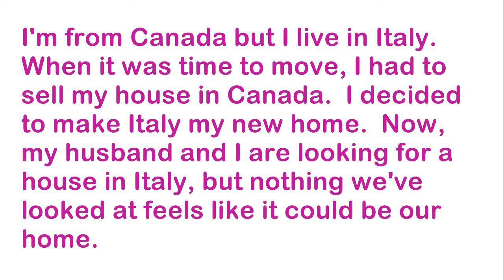Now my husband and I want to buy a house in Italy. So we want to buy a structure, a building, but nothing we've looked at feels like it could be our home. So nothing really gives us that emotional feeling of belonging to this building.